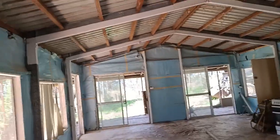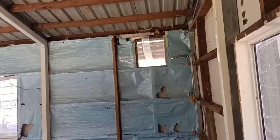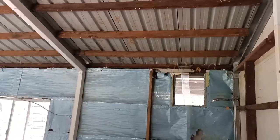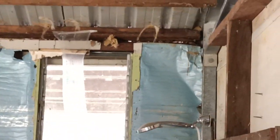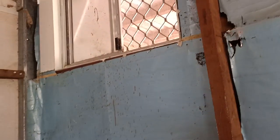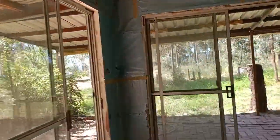So basically it's a shed. So as you can see, it's a shed and converted into a house. But I think you can see through up there, through the roof, you can just see daylight through the roof. It's just crazy. I don't know how people could have lived in here. We've taken 5 dead rats out of here. It's just absolutely putrid.